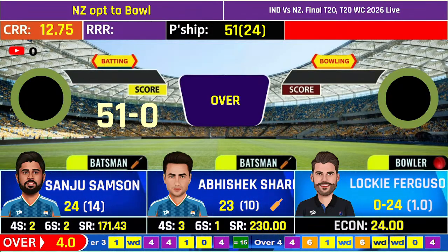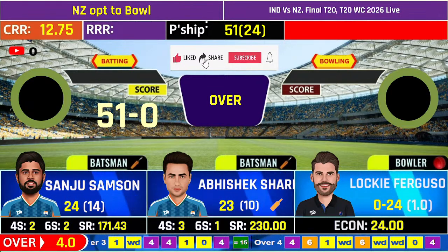Beats the fielder inside the circle, once again into the pads. Not the over New Zealand were searching for, as 50 comes up in just the 4th over.